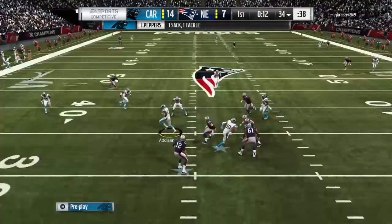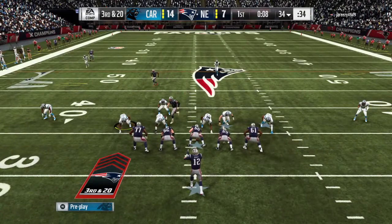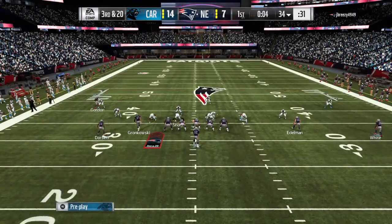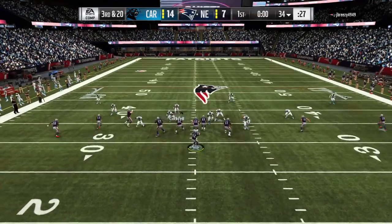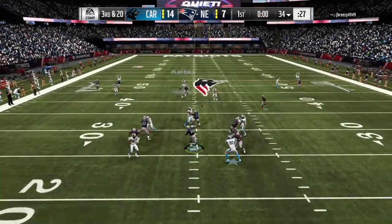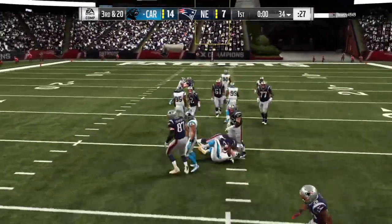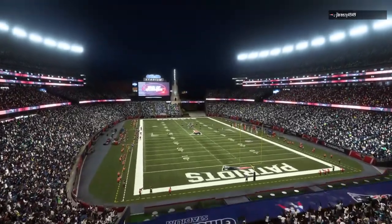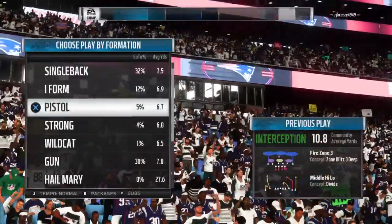They get there and take him down. Julius Peppers in there to make the sack. He buries him for a loss of 10. On 3rd and long, it's Brady. Looking for Gronkowski, and it's intercepted. It's the Pro Bowler Luke Kuechly that picks it. And they take possession of the football and have it at the 36-yard line.